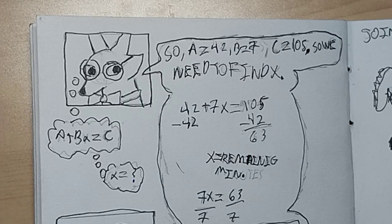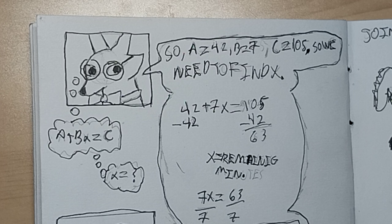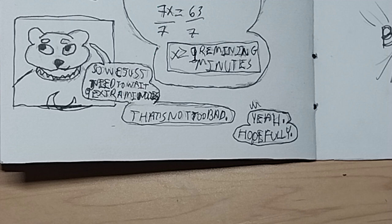A plus bx equals c. Just find this x. So a equals 42, b equals 7, c equals 105. So we need to find x. We subtract 42 from both sides. That gives us 63. X equals the remaining minutes. So we divide both sides by 7. So x equals 9 remaining minutes. So we just need to wait 9 extra minutes. That's not too bad. Yeah, hopefully.